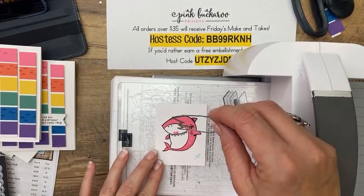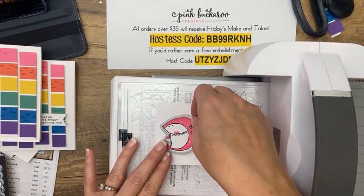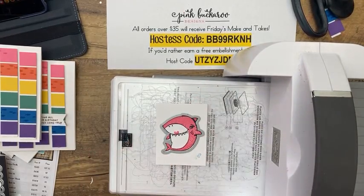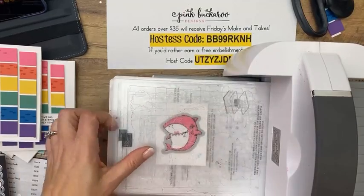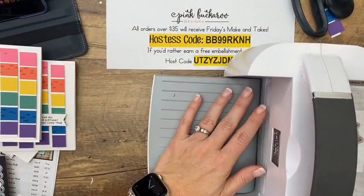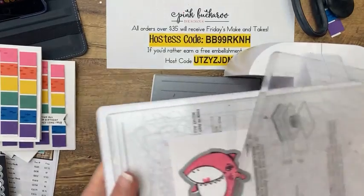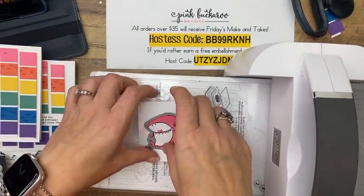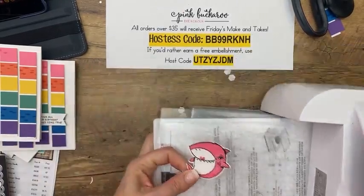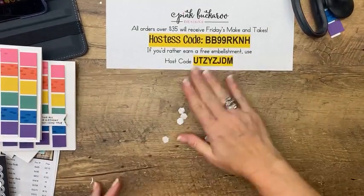No, I'm glad you asked that. This stamp set is not in the new catalog. It is in the current spring catalog, and it will retire at the end of June. So if you like it, make sure you get it sooner rather than later, because as soon as that retirement list comes out, things start selling out. And these dies have been on back order, but I believe they're back.